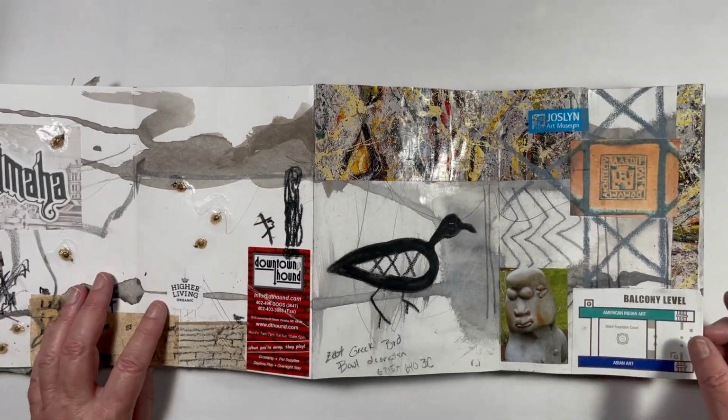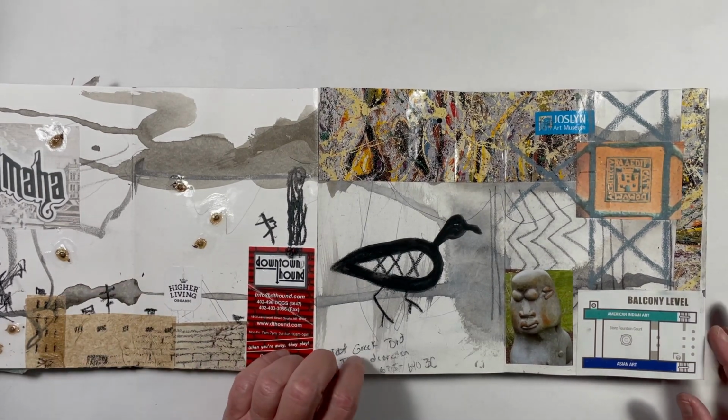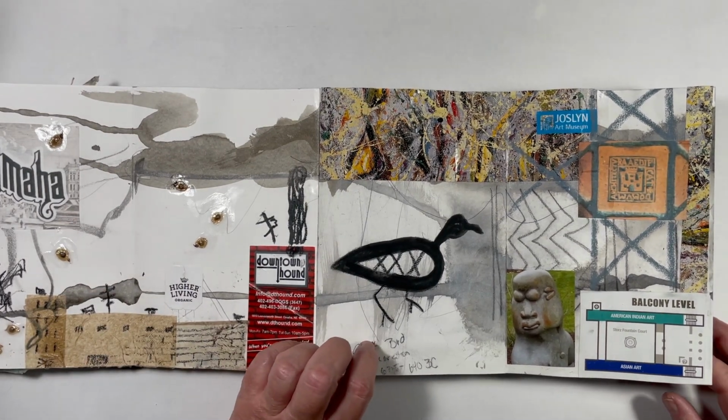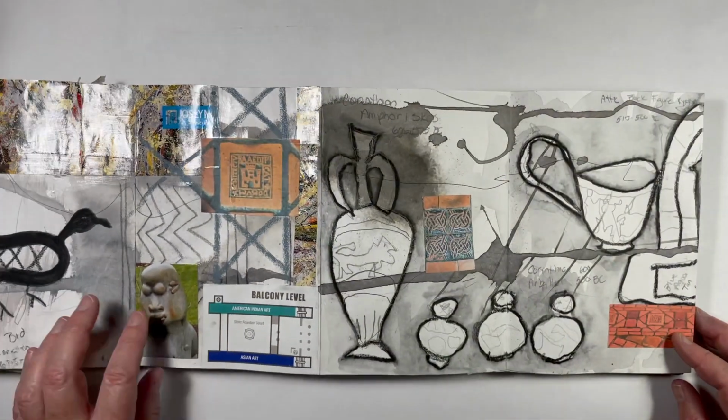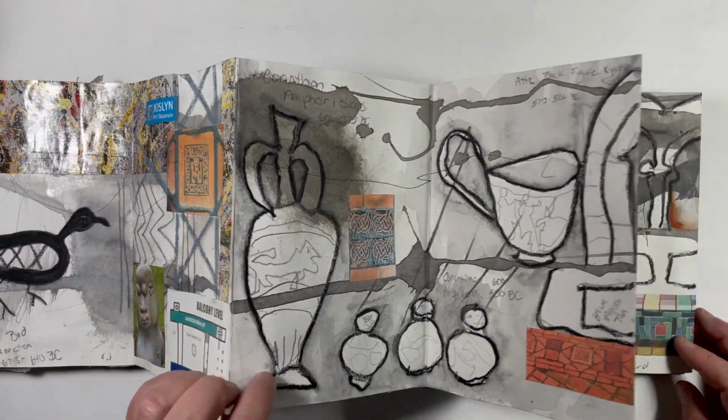There's also a beautiful museum, the Joslyn Art Museum. I spent an afternoon there and did some quick sketches of some of the things that I really enjoyed. Added a few things from their brochure and just kind of had fun with it.